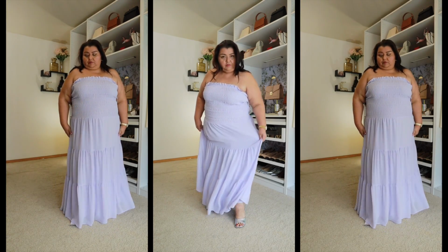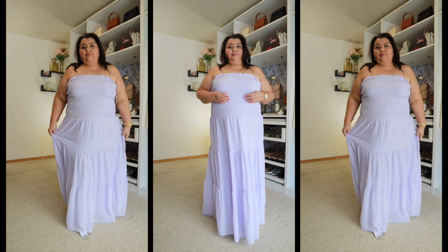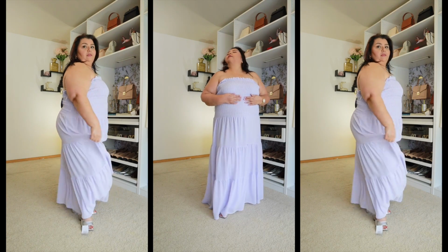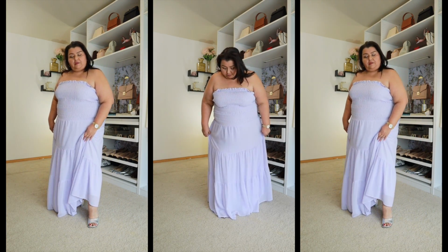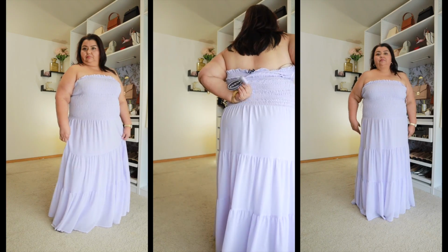This particular dress, I would say, is more of a lavender color. It's a cooler toned purple, so it doesn't pull yellow out of my skin. And I thought that the color was quite flattering. I really think that it is such a beautiful dress. If you have a wedding or a vacation where you want to dress up a little bit, I think this dress is absolute perfection.